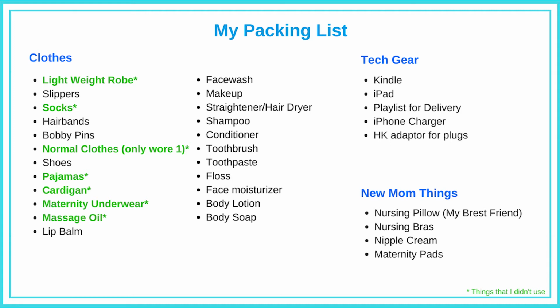Massage oils. I completely forgot that I actually had some until after I delivered the baby, which, you know, was not going to be useful at that point. My straightener and hair dryer. I was just too lazy and uncomfortable after it all, so I never really bothered to do my hair after I showered. Floss. I was also just too preoccupied to use floss.